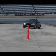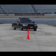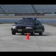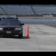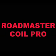Now you've seen what Roadmaster coilpro can do to improve handling, load carrying, and most importantly, the safety of your officers. So, whether you have 5 or 5,000 Crown Victorias in your fleet, this product must be seriously considered. Roadmaster coilpro, not just an accessory, but a necessity.